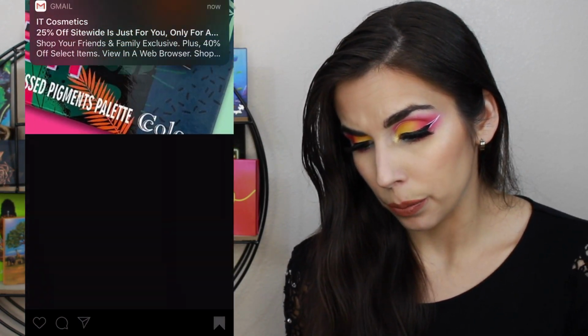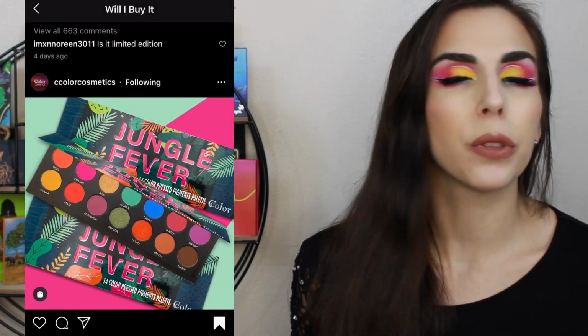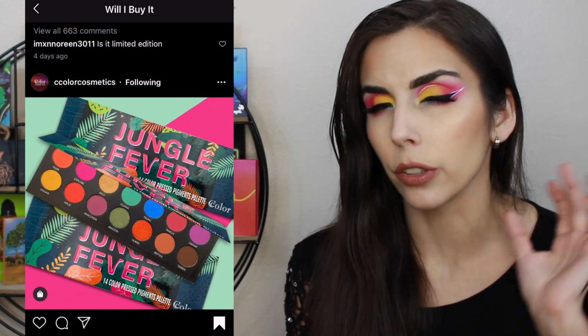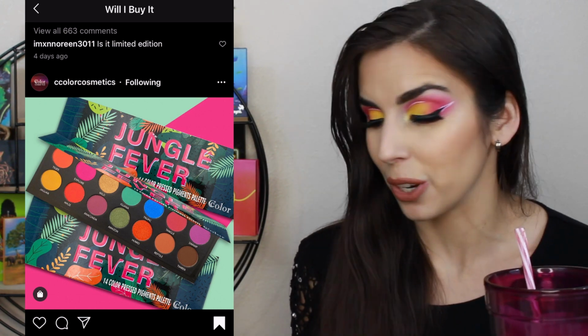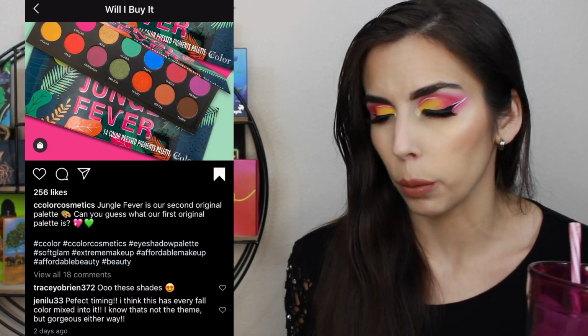I wish they had more of a colorful deep tone, because the brown is really, I mean, they got the Anaconda. Overall though, this palette looks really pretty. I'm going to pass on it right now, but I hear good things about C Color. They're on my radar. I've been hearing other people review them and mention them on YouTube, and I'm very intrigued, so I figured I would share it on here. But it is now currently live if you're at all interested, and they're very affordable from what I remember.